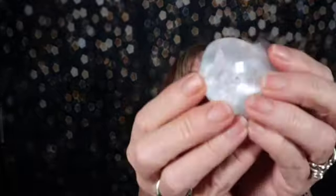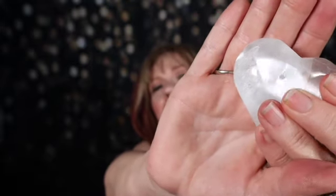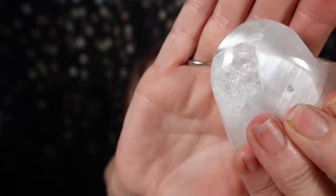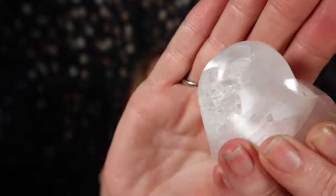Oh, that's so pretty. I love that. I wish I could get it to pick up, but I really can't, because it's only halfway see-through, and the camera just won't pick it up. Kind of. There. See? That is so cool.